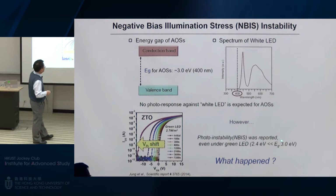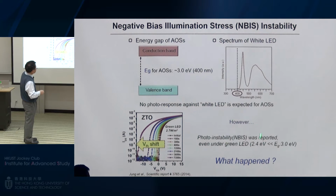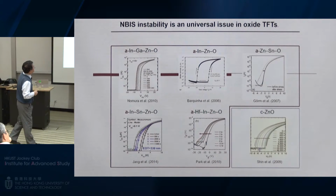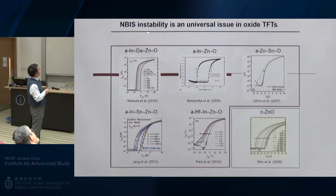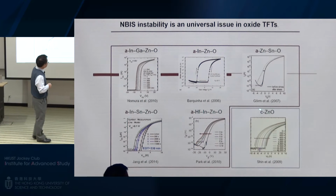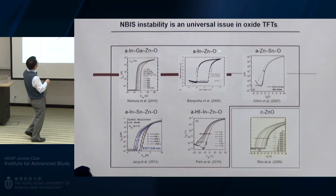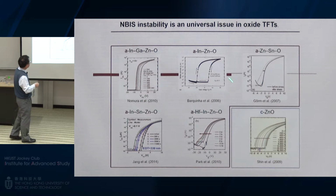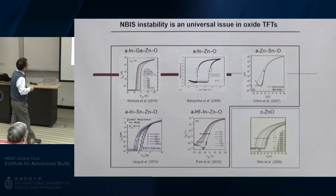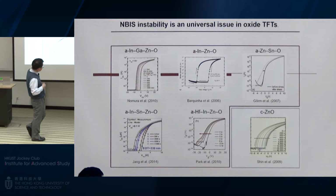Okay, and the intrinsic band gap is 3 eV, but 2.4 eV is the threshold, so something happens. Okay, so NBIS instability is universal in oxide TFT, not only IGZO. The first data was obtained for polycrystalline zinc oxide, and also zinc tin oxide. So all kinds of oxide TFT suffer from such instabilities. What is the origin?